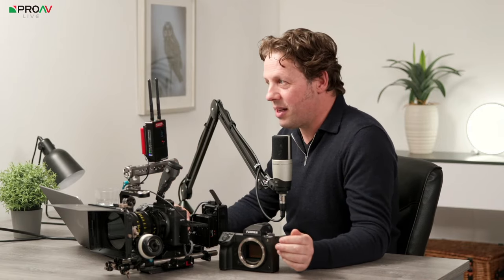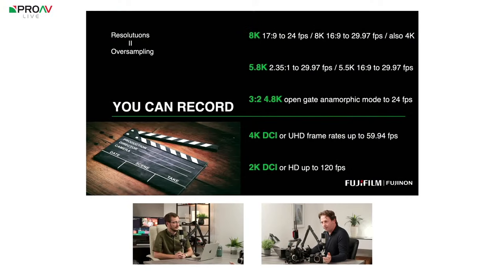It's really, really nice. Then we've got 3.2, 4.8 open gate anamorphic mode for your full frames. That's where you might have your Atlas Mercuries or your Pavos. Then you've got your bread and butter, if you'll excuse the expression: 4K DCI or UHD.